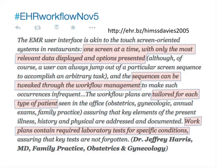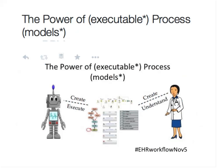The patient can't leave until they are either accomplished or dismissed for good reason. Okay. Now we've come to the conceptual core of what I'm talking about. And I like to talk about the power of process, the power of executable process models. So in the middle here, we have models of work, models of workflow that are executable, that are mechanically consultable in order to help the users.